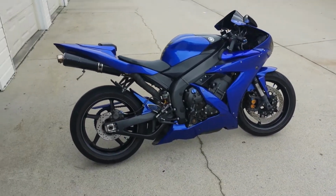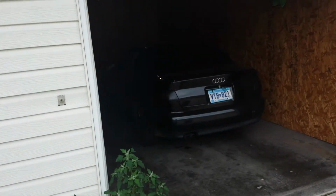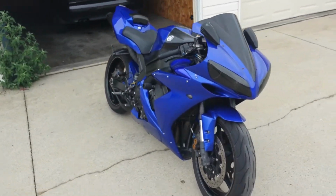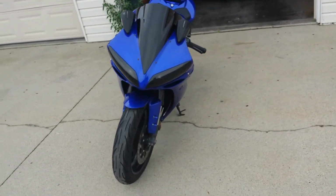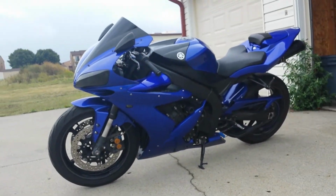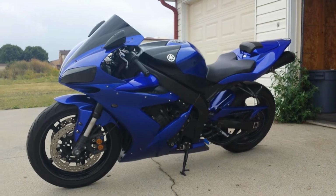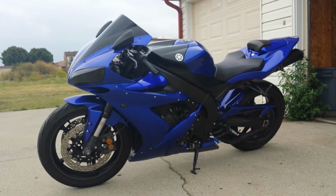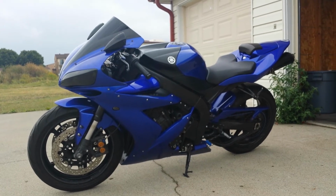The reason I'm selling it is I have an older Audi, which you can't see, but I bought a new Audi. And I can't afford 2 Audis and a Rocket. And I'm graduating from school, so my bike days are coming to a close. But yeah, it comes with a seat. Throwing that in there too, because I'm not ever going to use it.